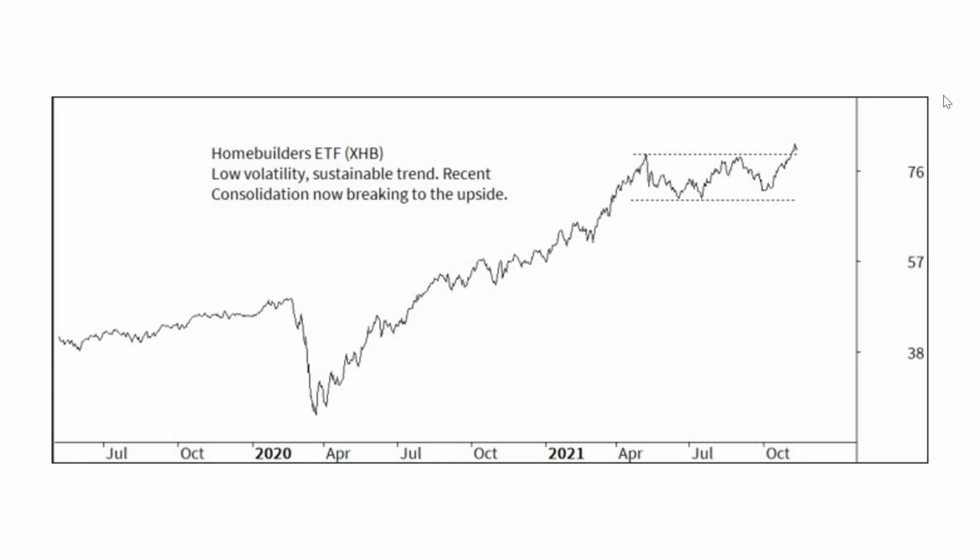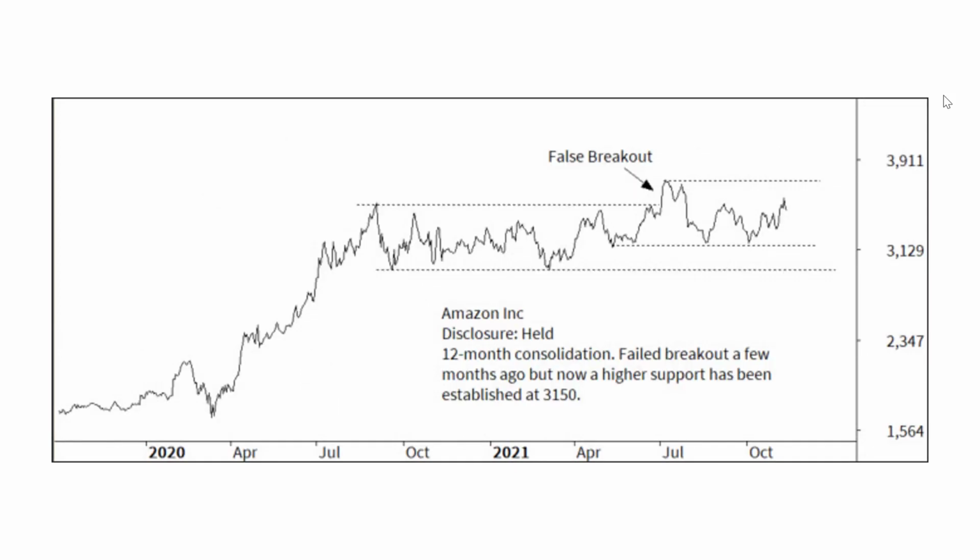And here we've got Amazon, and this is another one that I've held for quite a number of years. We're in this broad consolidation, have been since around July, August last year. We did get a breakout, but that failed to get on with it. If I'm looking for a benefit here, we've got this kind of support, a higher support now at 31.50, and prices are consolidating above that. So a little more room to move here.